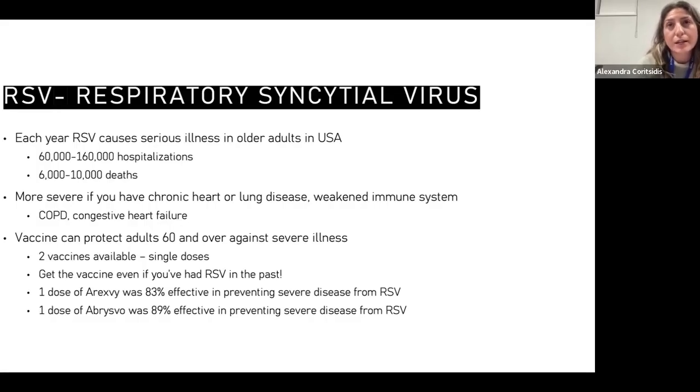You have a higher risk of getting more sick from RSV if you have chronic disease like heart or lung disease, or if your immune system is weakened. Some examples of heart or lung disease would be like if you had COPD or congestive heart failure. So this vaccine that was developed was administered for the first time several years ago, is for adults over 60, and it protects against severe illness.